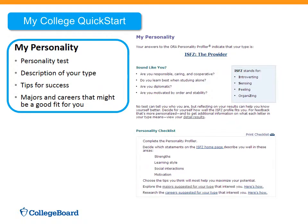I think it's great to do them both, and they should come out fairly comparable. Again, it talks a little bit about the type of personality that you have. And again, I get some careers that might be appropriate for you. Great tools to use as you're exploring careers.